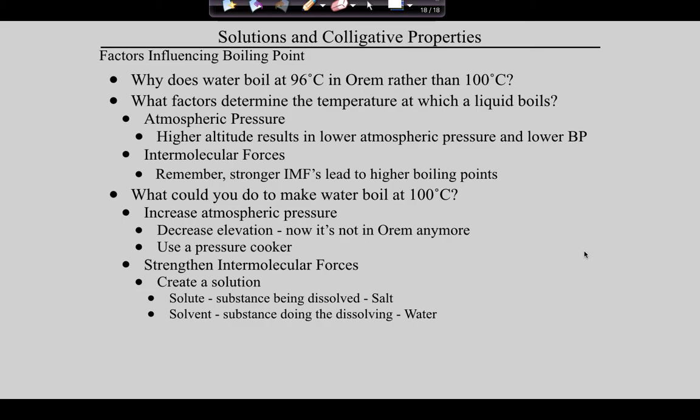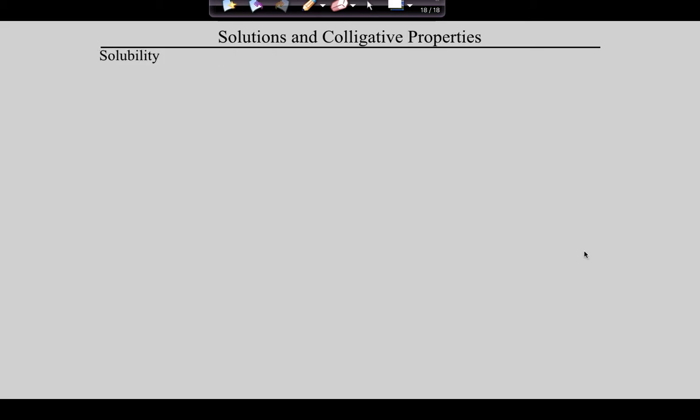Okay. So guys, in order to understand this, we need to talk about how solutions form. This is a question of solubility, and you want to scratch that term in your notes. Solubility simply speaks to, will something dissolve in water? So that becomes the question. What determines if something will dissolve in water? Why does salt dissolve in water and oil doesn't?